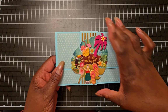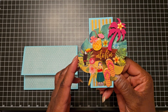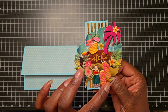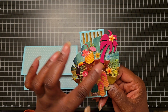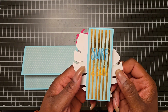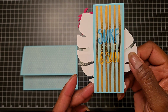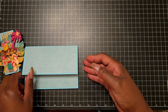but I eventually got it together and got it right. So it closes with this belly band, and the belly band slides off, and I just use one of the leaves, and then I use this aloha sticker, one of the little hula dancers, the flip-flops, the tree, a tropical drink, and then just added some flower stickers in there to fill in some of the space. And on the back, I used the sticker that says surf, sand, and sun, which is kind of hard to see on that, but that's what it says.